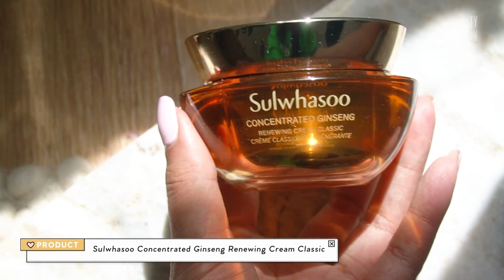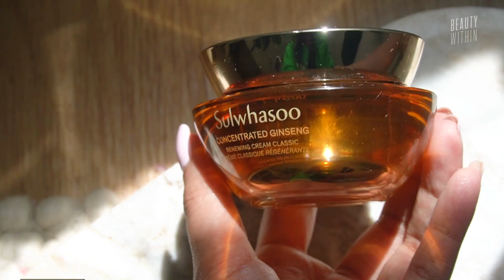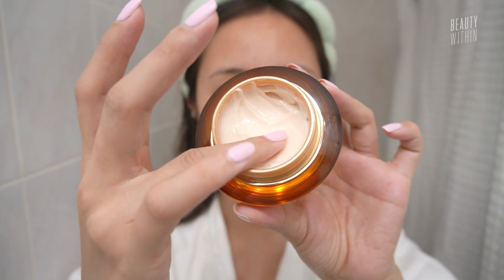So anyway, apart from that one, the one that I'm almost done with that I use almost every other day is still the Sulwhasoo concentrated ginseng. I just love the consistency. Going back to the sensorial experience, the smell really does smell like ginseng.